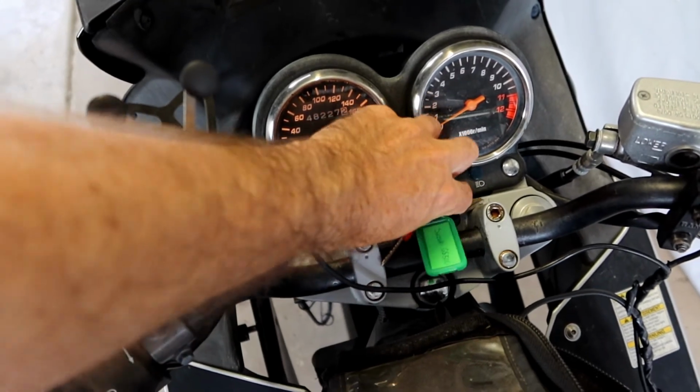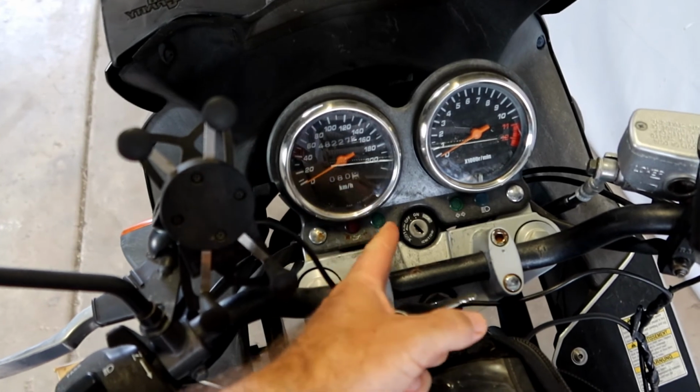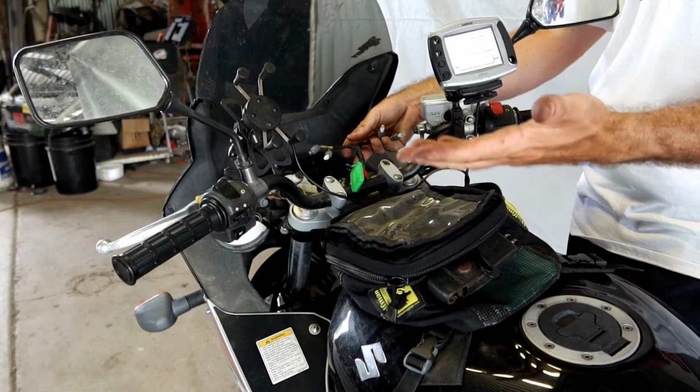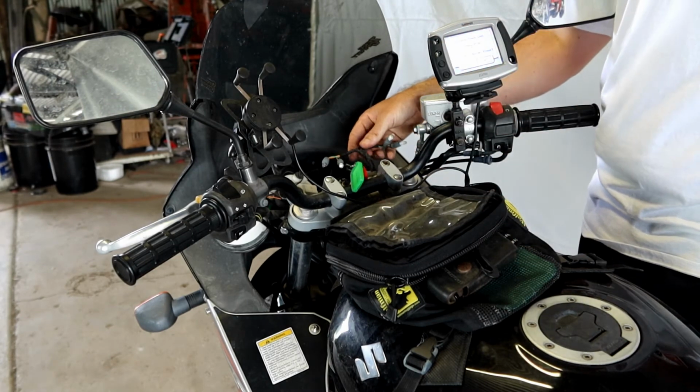I think the first port of call is going to be to get this dash off and have a look, see if we can get to the back of these wires and see what's going on there and test some things. It's good though, that means it's just the bulb, so there's no neutral switch or anything going, which is great. So let's keep trudging on.